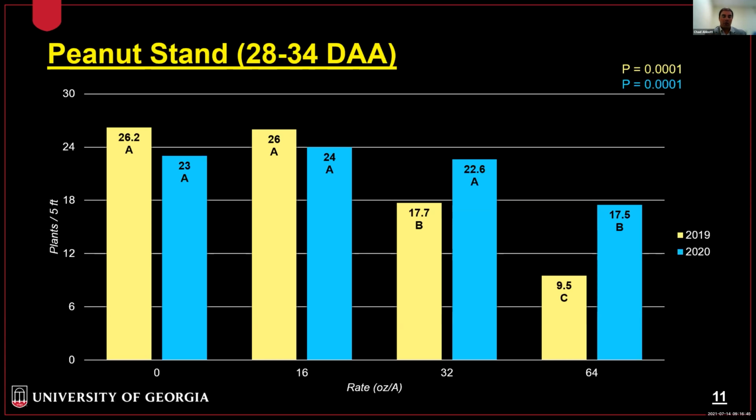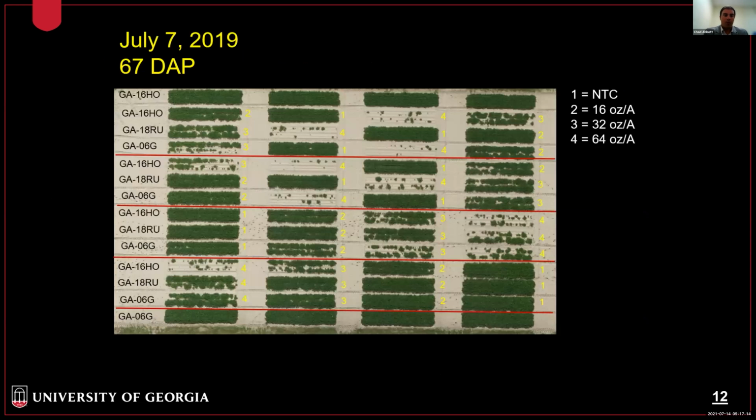So why did this occur? Can we correlate that to the 2019 data being warm and wet with rapid absorption of Brake into the peanut plants where we got significant injury? Or can we correlate that to the 2020 data where we were a little bit cooler, a little bit drier within the first 2 weeks after planting when those peanuts are trying to rapidly emerge from the soil profile? So that's to be determined, but that gives us a good cause for our results that we'll get into.